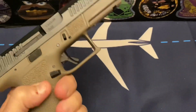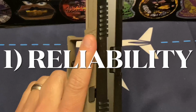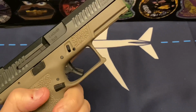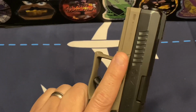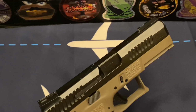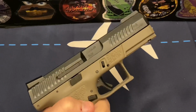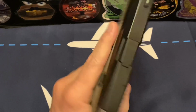other weapon, ladies and gentlemen, is the reliability. I have thousands of rounds through this gun. I've never had a single malfunction. I've shot just about every single type of 9mm ammo that you can pump through here, including reloads, good quality factory stuff, Federals, Hornadys, it doesn't matter. This thing will eat absolutely anything. Never had any type of malfunction, stovepipe, anything like that.